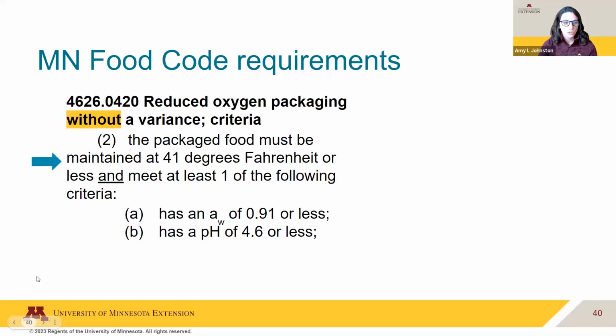So like I've said, temperature control is a critical control point for reduced oxygen packaging. Keeping foods out of that temperature danger zone has a significant impact on limiting bacteria growth. So any food that's ROP must be kept cold at 41 degrees Fahrenheit or below and meet at least one of the following criteria. And these are the criteria that have an impact on bacteria growth. So if it's a prepared food, it should have a water activity of 0.91 or less, or an acidity or a pH of 4.6 or less.